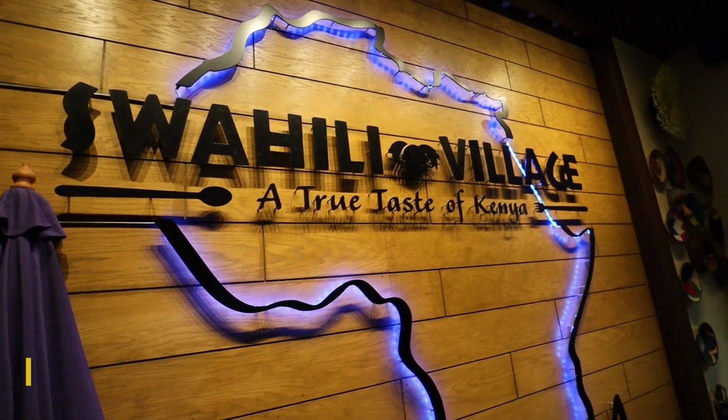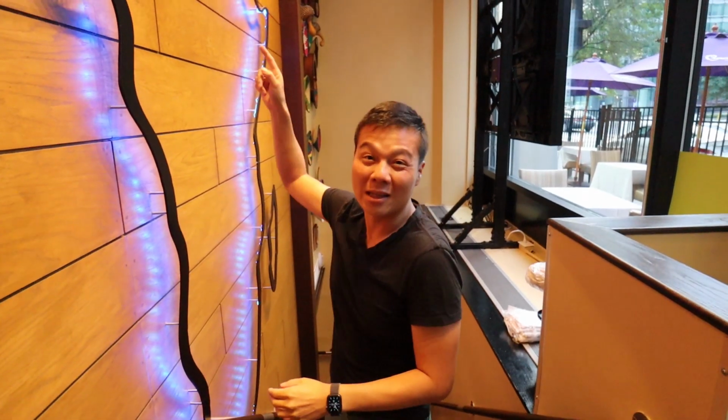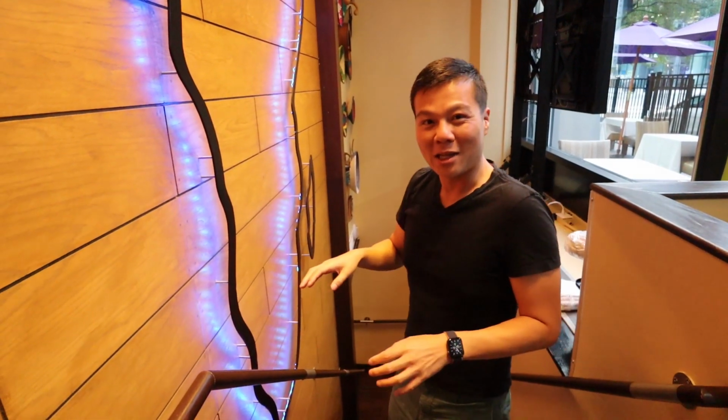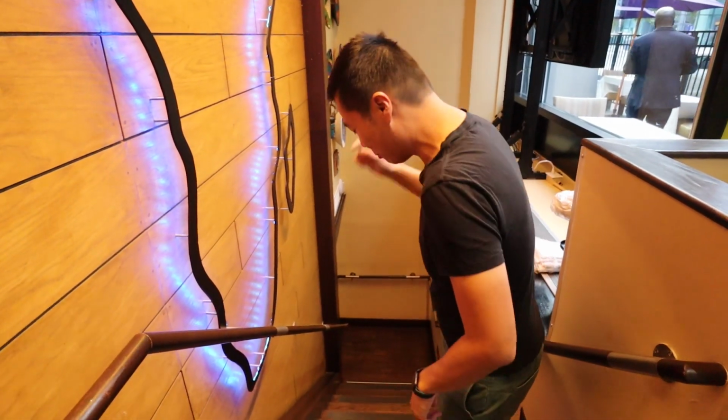Alright guys, I'm here at Swahili Village, and this is the restaurant we're having dinner tonight. First things first, you get the map of the continent of Africa with Swahili Village on top. And it seems like the restaurant is downstairs, so let's go downstairs and head into the main dining room.